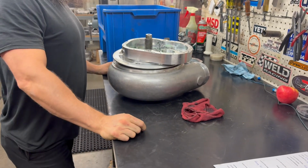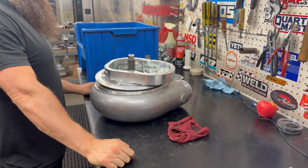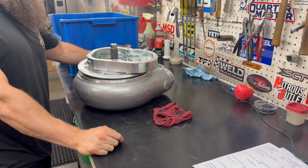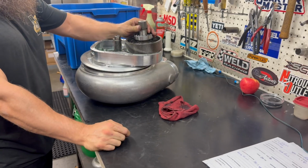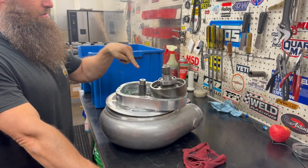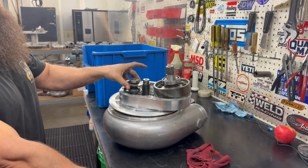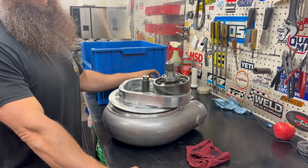Kyle Roach. Oh, okay. I don't know if I should share all this information. He's getting an upgrade to a dash. Well, you don't have to show us the upgrade, but if you want to just show us the basic principle: input gear, output gear, slinger, slings all the oil around. Sounds important. Yes, very important. You need this.